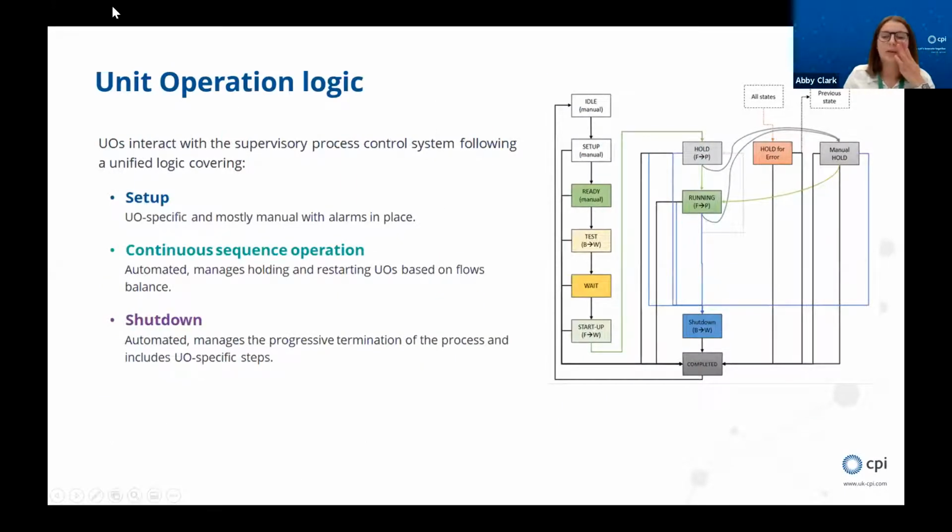So each UO interacts with the supervisory process control system. The setup phase was mainly manual and quite specific. So we would flush filters and run EQ methods on the columns to prep the system. The processing step was automated. It balances flow and holds the UOs when needed. So when there's not enough product in the tank beforehand to be processed, it would hold and wait for the right level.